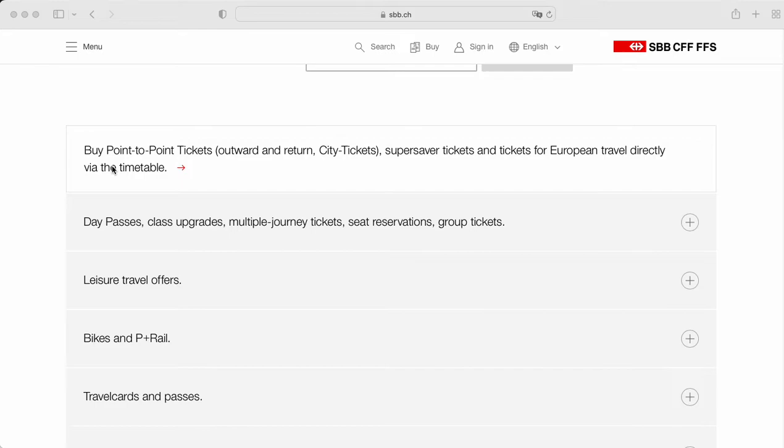So if something happens along your journey, you usually have to be very careful about which train you can take as a replacement. Sometimes you can take a train as a replacement through SBB, but you need to make sure that this is stated in your ticket, and you need to ask about this in advance, because sometimes it's not always possible to take every single train with a Super Saver ticket. Sometimes it's just one exact train and you're kind of stuck with it, and that's how it works. And you can also do this for other European cities as well.